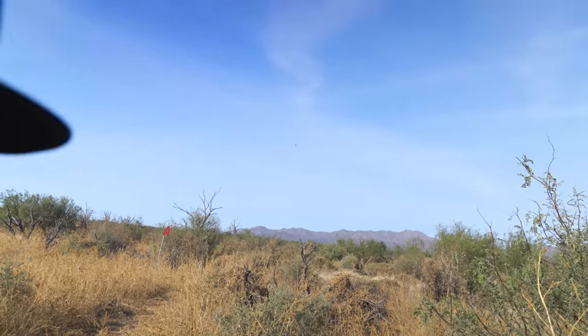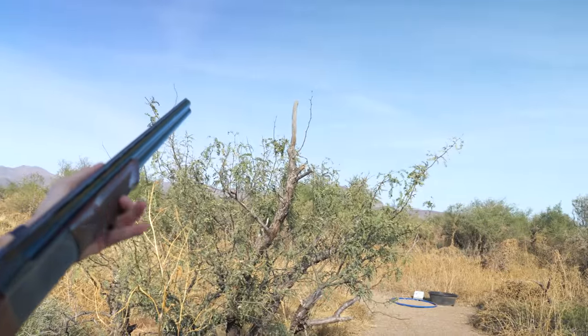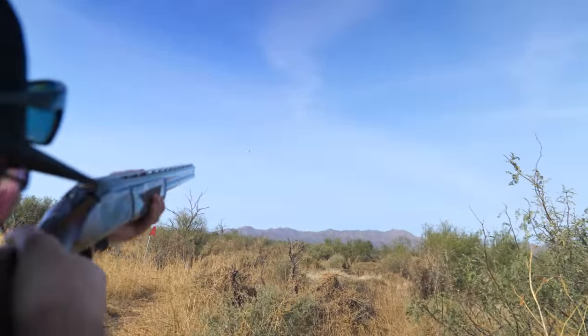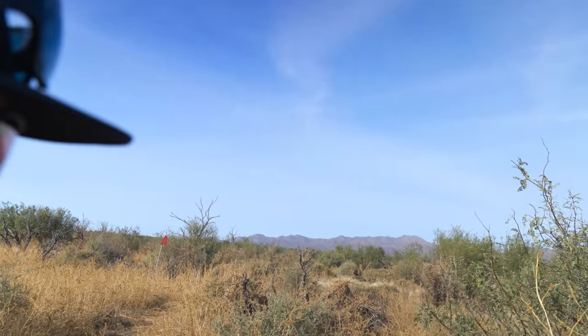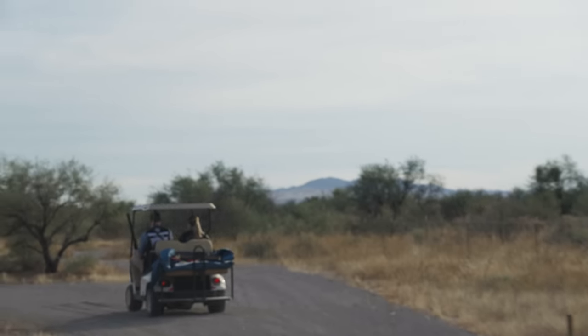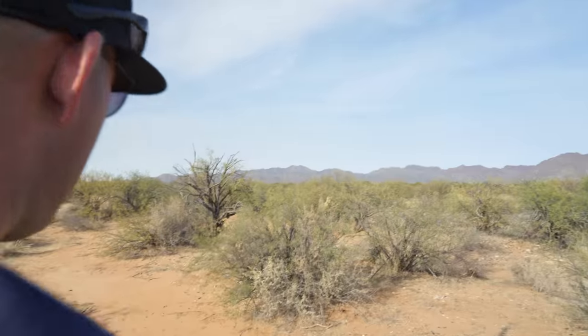I'm sorry, I can't hit that D target. You can. So that station still had a little bit of vegetation, so we moved on to an area that had next to none.